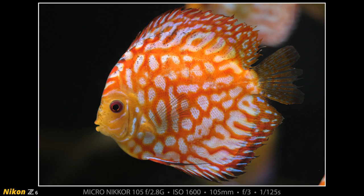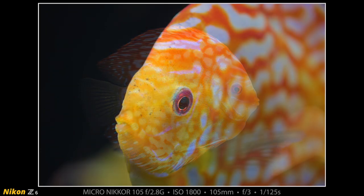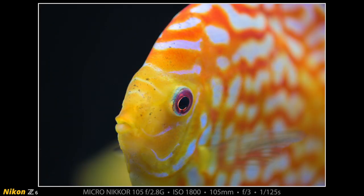That one's kind of got some damaged fins and speckles on it. But aren't they beautiful? Look at all the beautiful color on the discus, and I really like their eyes. This next photo is a study in depth of field. Only the eye is in focus on the entire fish, and I love how it just drifts out of focus as we move over to the right-hand side of the frame.